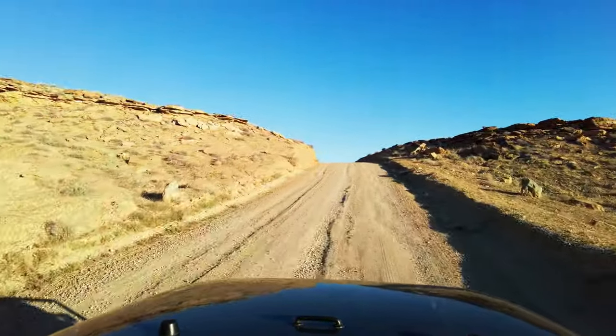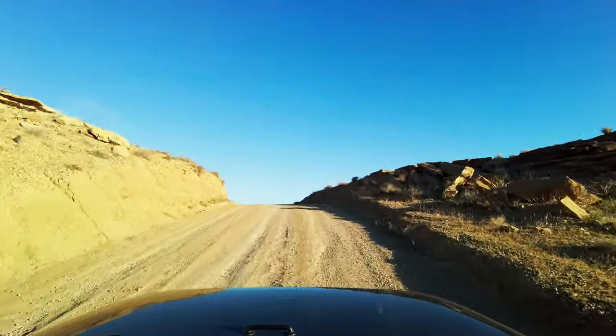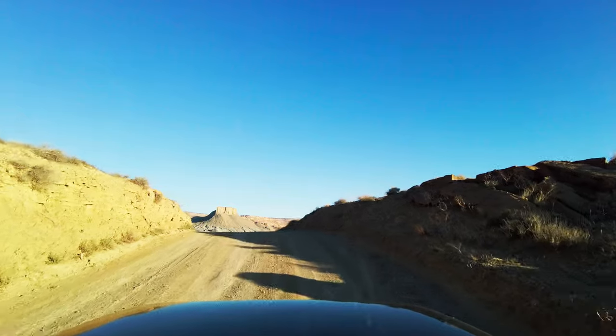As we went over this hill, we saw Navajo sandstone cliffs in the distance, and we drove along the side of the cliff for quite a while.